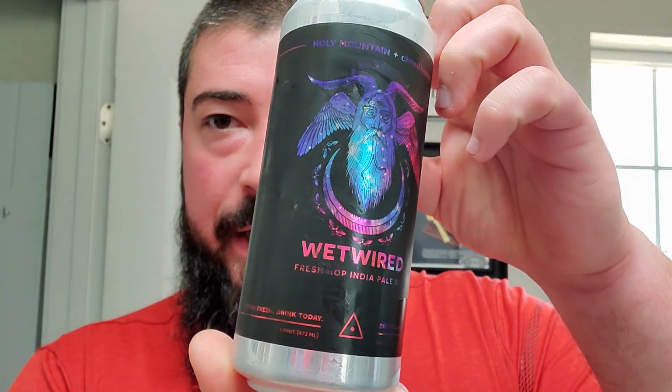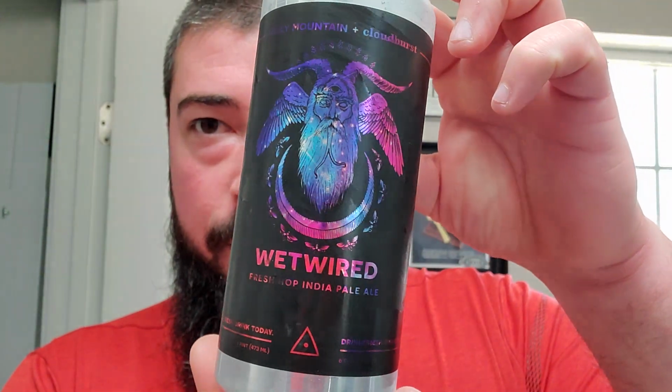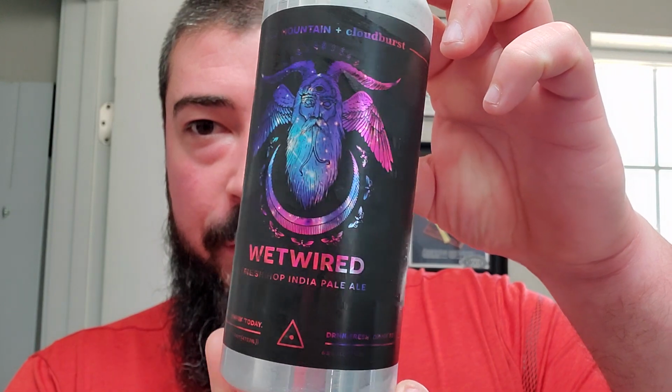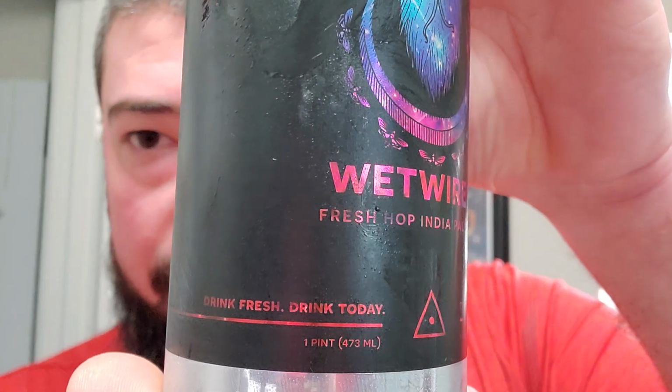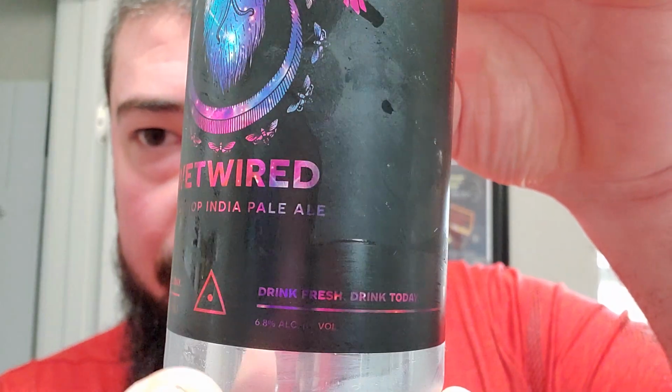It looks like it's about a 6.8%. And we got this kind of purple, pink, and blue label going on here. You can see right there, drink fresh, drink today. 6.8 down here. And then not much else as per usual. It just says Mosaic hops on the side. Here we go. Let's crack this open.